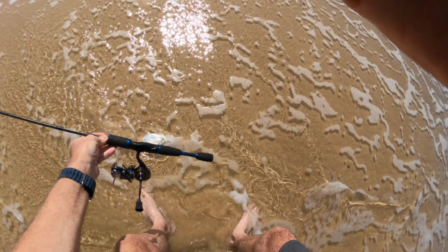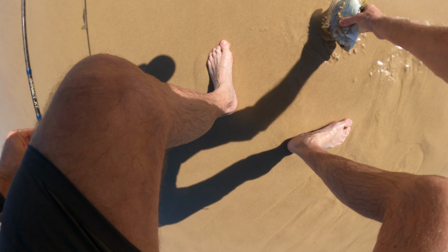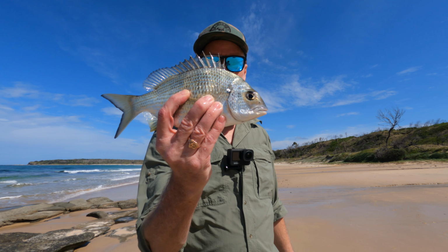That's what we're after. Little brim. Spiky little bugger. Yeah, that'll do nicely. Well guys, I think that'll do for lunch.